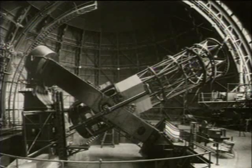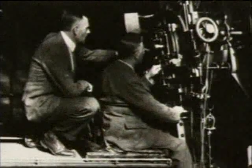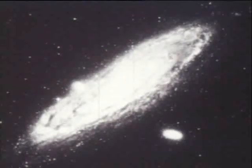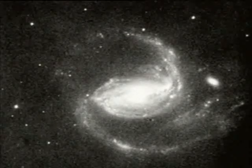While working at the Mount Wilson Observatory, he made one of the greatest scientific discoveries of the 20th century. The universe is composed not just of the Milky Way galaxy, but of countless galaxies, and those galaxies are speeding away from each other because the universe is expanding.